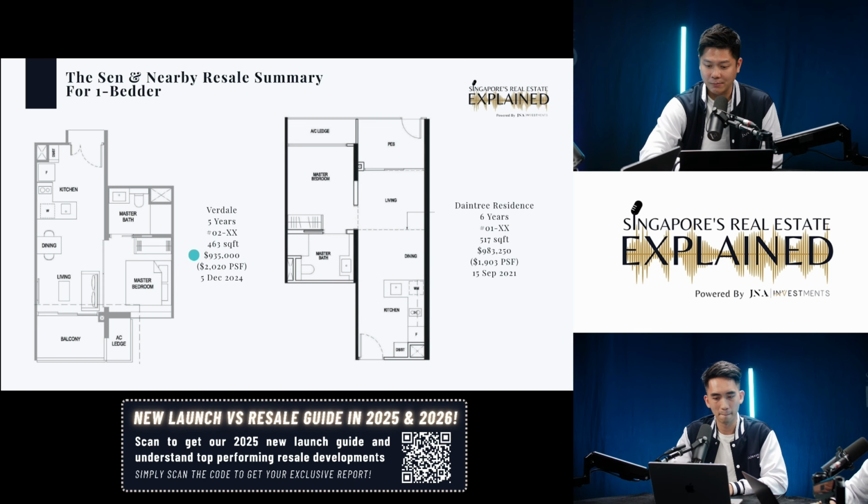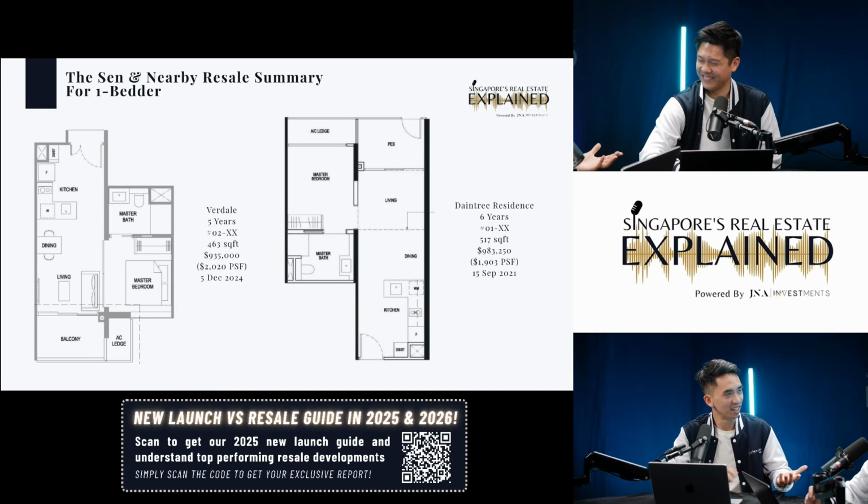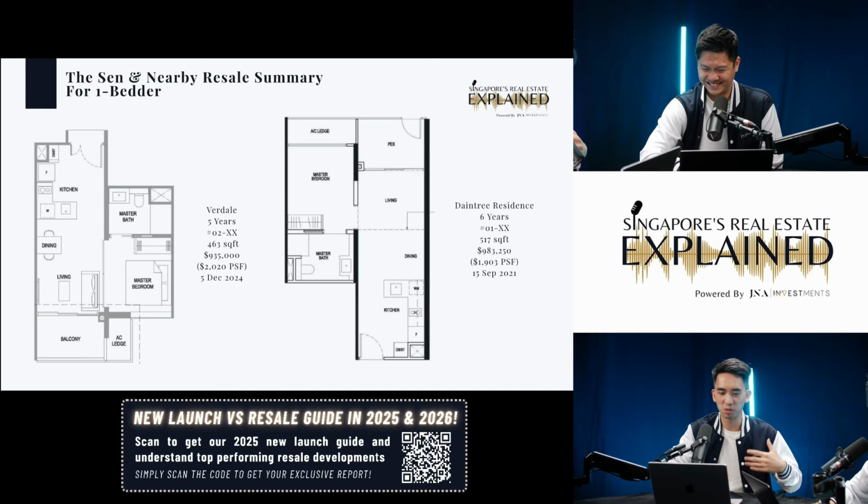Right? Yes. And then their transacting price is about 935, which is for Verdale. And for Daintree, the last was about 983. That was back in 2021. Yes. So, yeah, and you can see in a while later on why in 2021 they bought at 983. Yeah. And today Verdale, which is down the road, is also trading at 935.